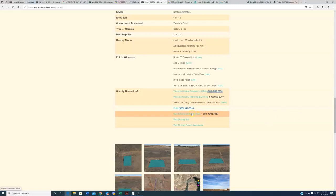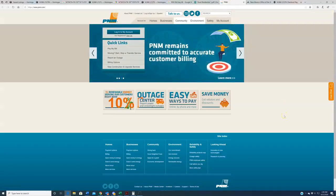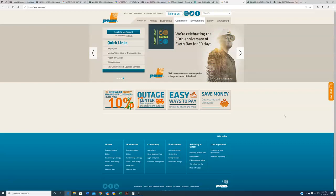Now, additionally, we also have the number for PNM. PNM, of course, is a local utility out there that services this region. You could talk to them about, hey, I'm looking to buy some property. There's power roughly about a block away from my place. If I need to get it extended, what does something like that cost? That's a conversation you'll also want to have prior to purchase.